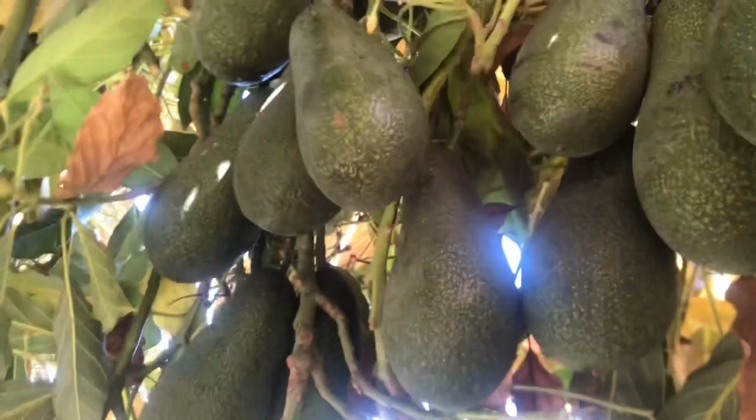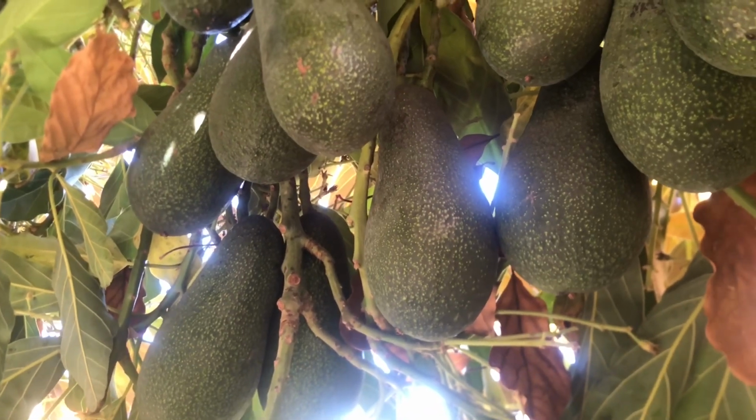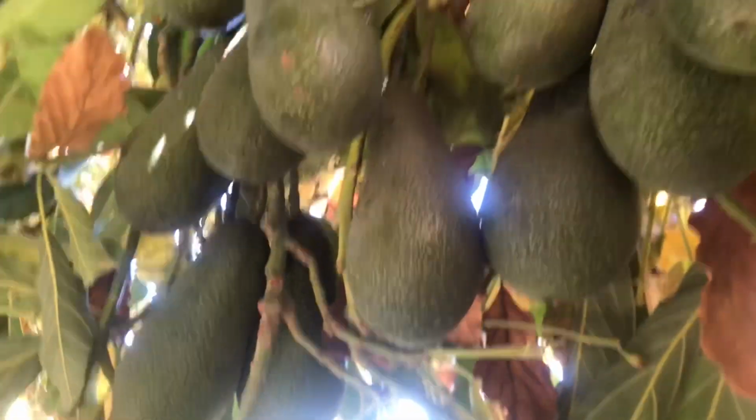But the point is that I'm doing this experiment to see how long this fruit will hang on this tree. I probably have another 20 left. I probably got 500 fruit on this tree this year. It's crazy. I ate a lot of avocados. In fact, I could probably blame this tree on being a few pounds overweight.